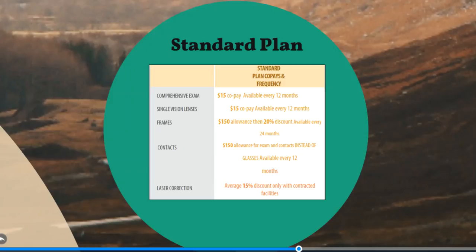Any additional expenses greater than $150 would receive a 20% savings. In addition, there is a 15% savings on any corrective vision procedure. Now let's look at the Premier plan.